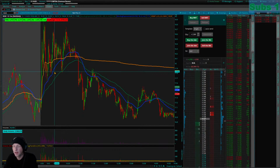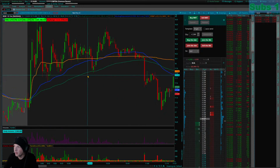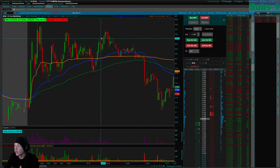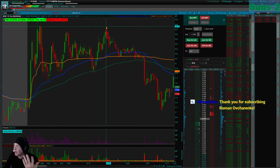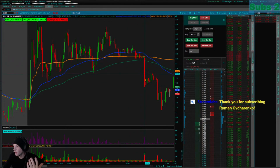I started to scale into my position when it was holding up and above this $18 right here. I started to scale into it, buying 2,000 share lots, and as soon as it got up to here and it broke below, it didn't take me out and it came right back up and I added on more. I was really looking for that home run trade on this, that run from 18 up to that mental $20 level. But it just popped up to 18.76, came back down and flushed down, and that's when I sold it right here.